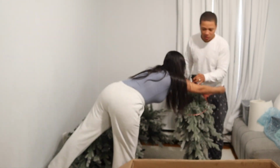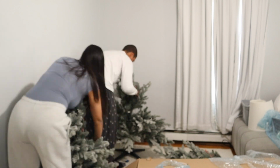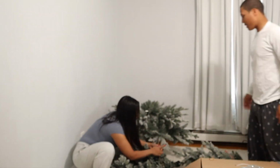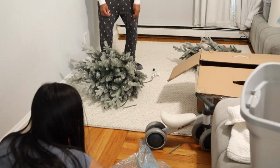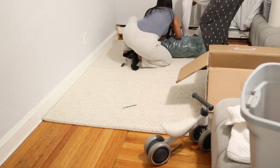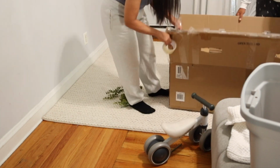A little trick I like to do to really make sure that the tree fits back into the box, I use a ribbon or you can use string, and I usually just tie it up and it kind of shrinks it and it helps get it in there without struggling. And then I also use bubble wrap to protect the lights. If you guys have lights already installed into your tree, I definitely recommend to do this.